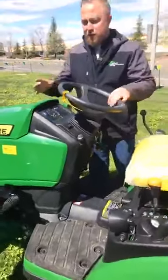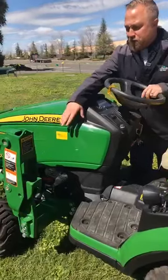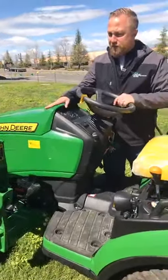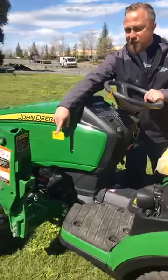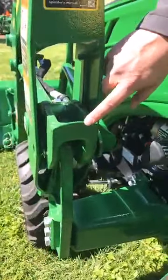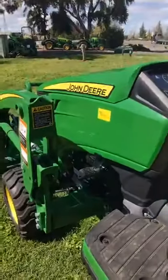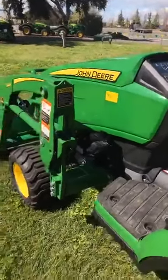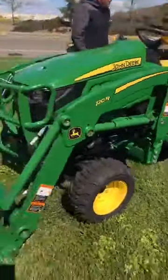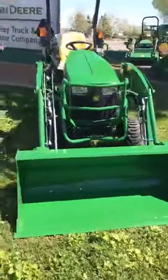Another nice feature to actually show you while we're here before I start it up and it gets a little noisy. Another nice feature of John Deere is that because we engineer our own loaders, our own backhoes, and our own tractors to fit one another, these are a quick attach and detach loader. So these little levers right here that I'm pointing at, if you lift that up on the left side and one more on the right side, these loaders will come off within 30 seconds. The backhoes are designed the same way. Again, because we make our own loaders, we make our own backhoes, they're designed to fit and come on and off seamlessly, and it just makes your life a lot easier.